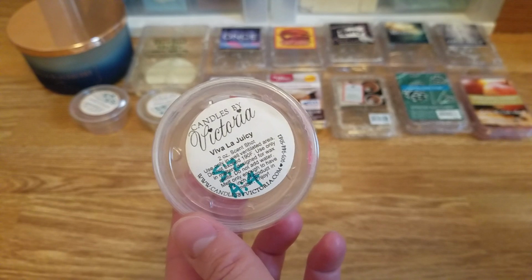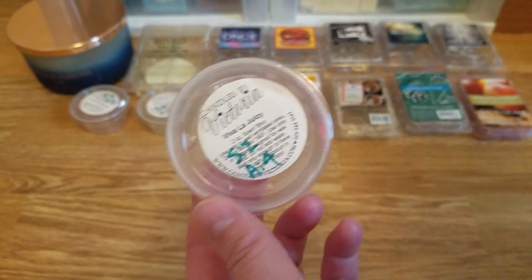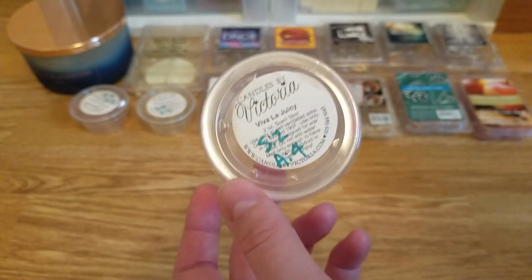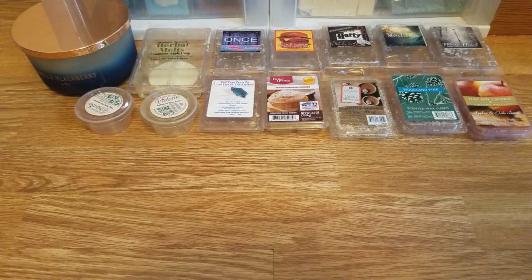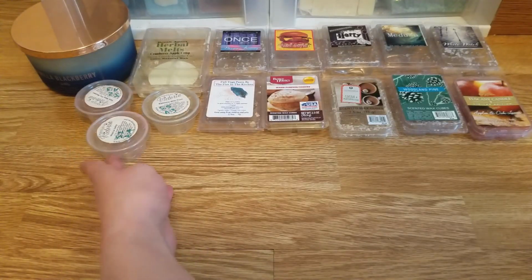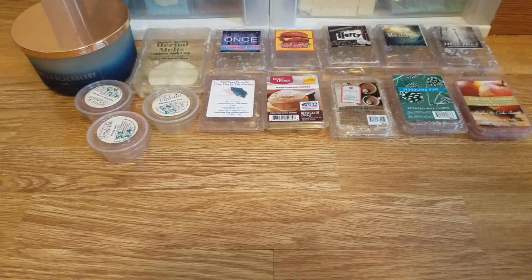And I got Viva La Juicy, which is obviously the Viva La Juicy Couture scent, which I also love. This one was also a 2. It was very light, but I love that scent. And this one definitely smelled just like Viva La Juicy. It takes me back. I have that perfume. And that scent is very nostalgic to me as well.